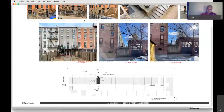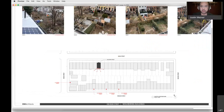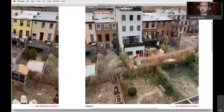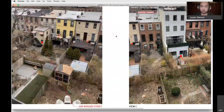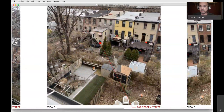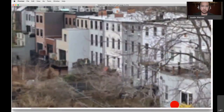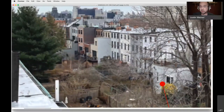Some of the views out. So this is backing up onto Bergen Street on the rear side. And you can actually see some of the additions that exist today that don't bear resemblance to what we are proposing. There's a mix of some vinyl siding. There are some further down the block on Bergen. This is a little grainy. There are very large fenestrations and a lot of stucco work. We are not proposing anything at this scale.